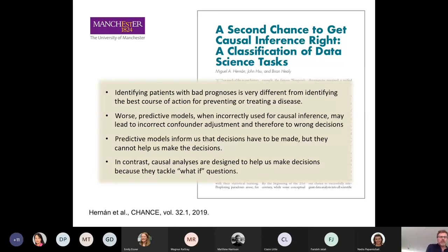There was a really interesting paper from Miguel Hernán, one of my heroes, published in 2019 in the journal Chance. And Hernán said that identifying people with bad prognosis is very different from identifying the best course of action for preventing or treating a disease. And I think that's absolutely right. It's absolutely spot on, but not something that many people are aware of. And Miguel Hernán has really expressed it very well, I think, in this paper.